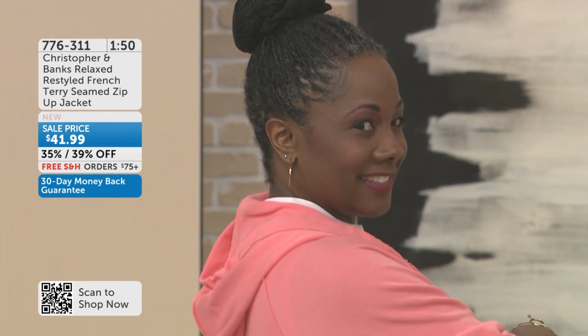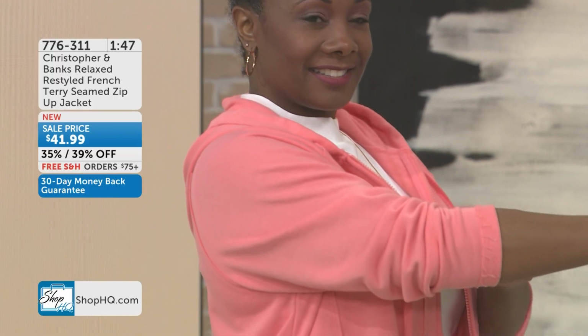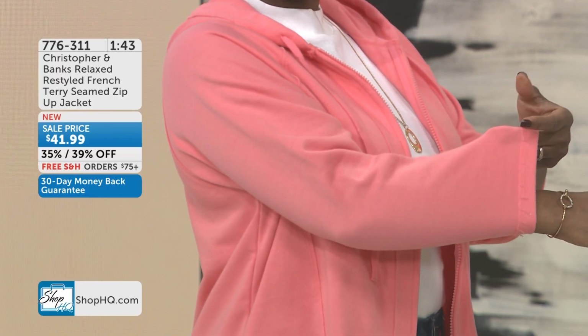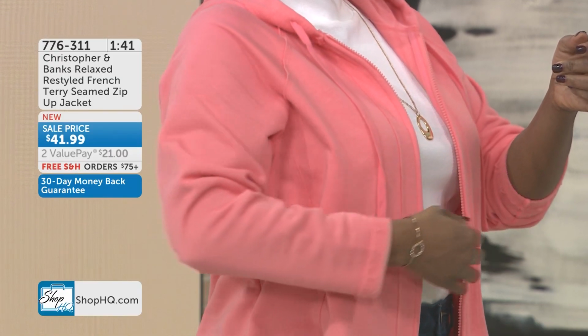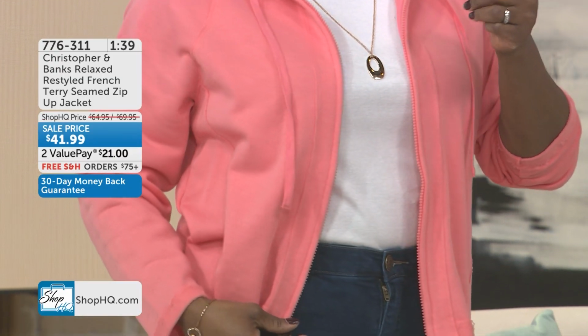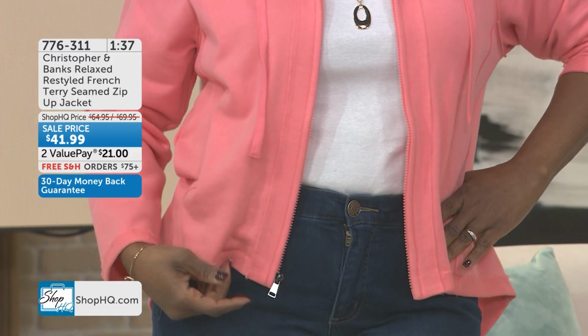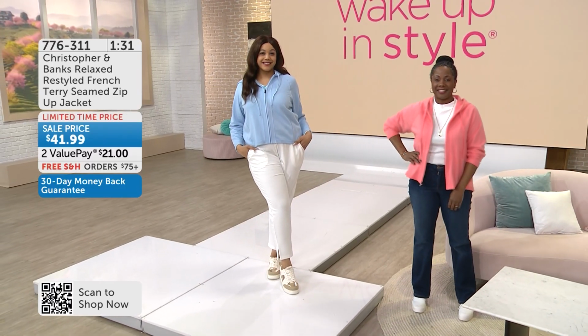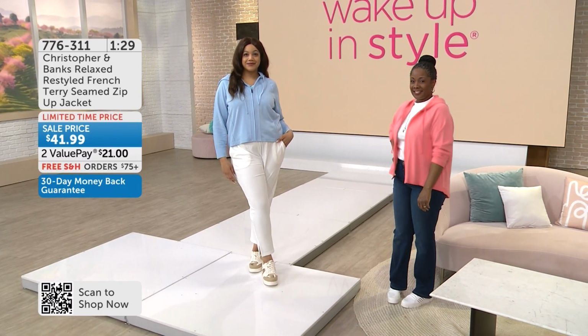Every girl has a pair of relaxing pants. Every girl has a relaxing shirt that she throws on when she gets home and is done with her day. And this could be a brand new way to wear it, a brand new way to have comfort and ease and relaxation in your life, and you deserve that.